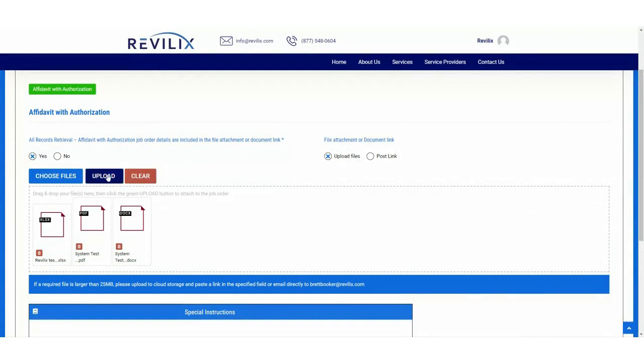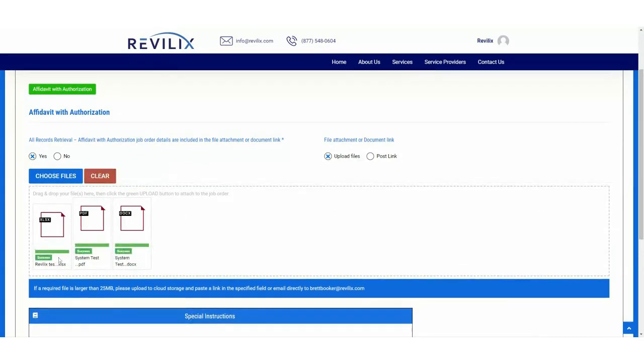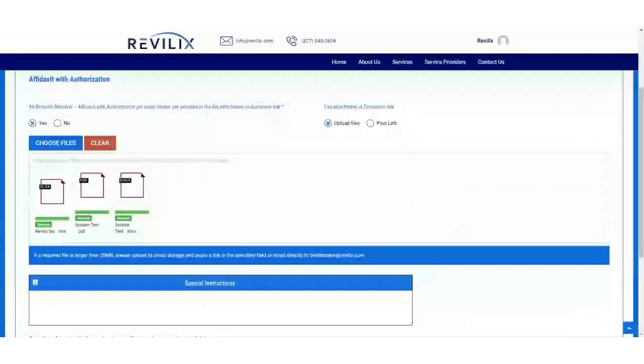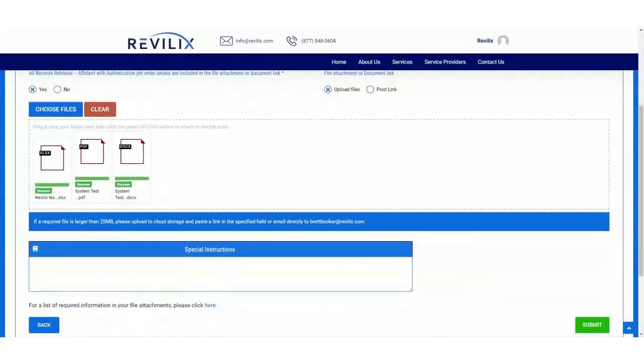And then important step here, we're going to click the upload button, and the system's going to think for a second, and you're going to see success for all 3 of these, meaning we have successfully attached them to this workflow. If you don't do that, when you try to go click the submit button here, it'll be grayed out. You have to upload them, okay? If there's any special instructions, you can certainly add it in here.